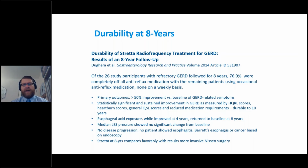So this was a moderately sized 8-year follow-up study. And we found that almost 77% were completely off all anti-reflux medication, and the remaining patients only used anti-reflux medication occasionally. And that's something that we do see with patients who have suffered from reflux over the years. Some of them will still have that occasional need, but it tends to be associated with exceptional food or drink events. They go out for a large meal, they drink more alcohol than they otherwise would, those sorts of things.